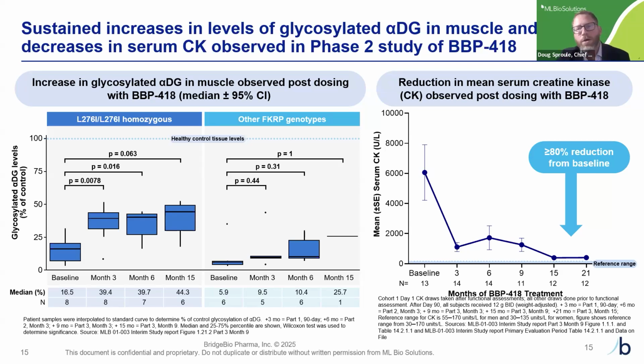We are also seeing an impact on other markers of muscle breakdown and injury. Creatine kinase is a widely used and well-known marker of muscle breakdown, obviously a non-specific marker, but one that would be expected to improve in the context of a therapy that improved the stability of the muscle membrane. And we see this with a significant drop that is sustained on repeated sampling over time. We see a more than 80% reduction in creatine kinase from baseline in patients treated over the longer term with BBP418. So this obviously is very exciting early data that suggests that there's an impact on the level of the cell that then translates to the level of the organ itself. If you can go to the next slide.